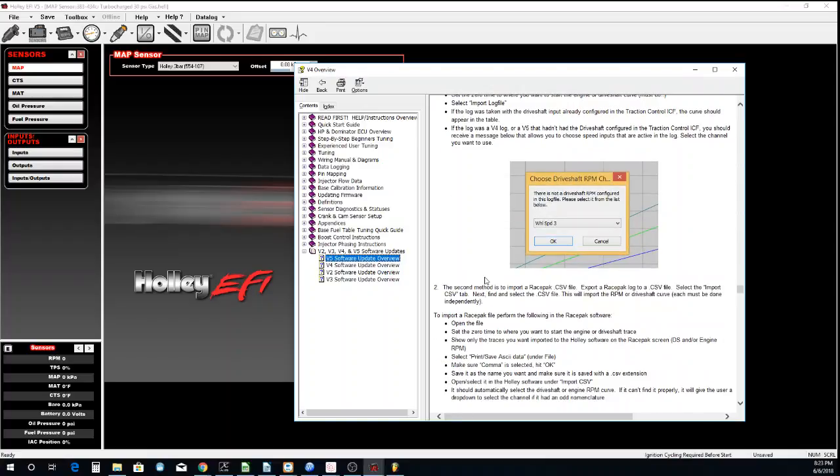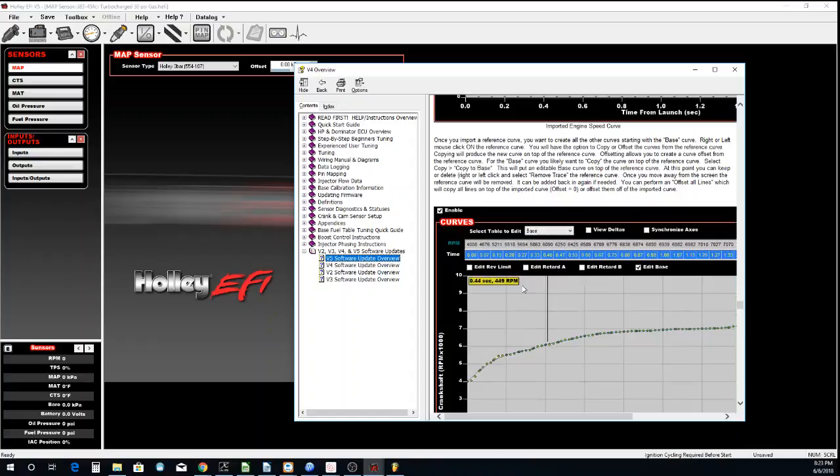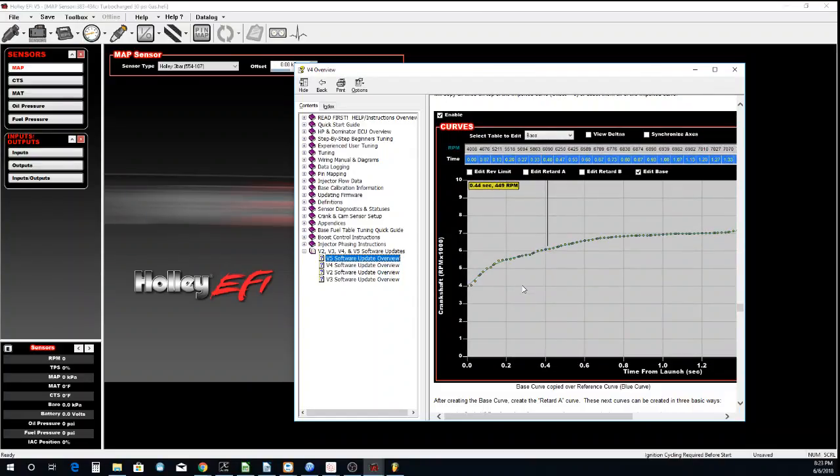But yeah, just to note that when they say the Holley EFI G meter, they're not talking about the one built into the digital dash. They're talking about their external G meter.